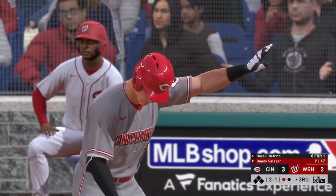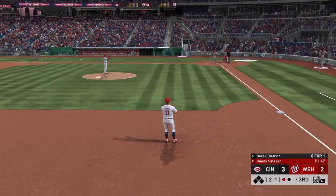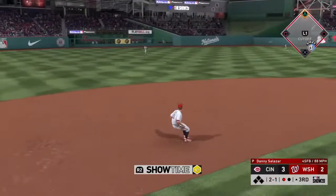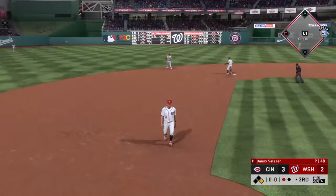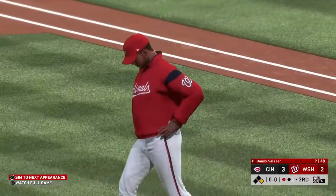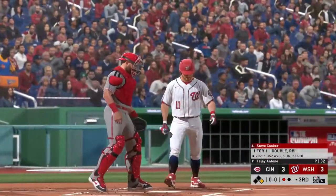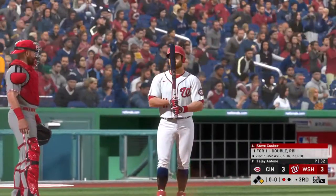So the base is empty here with 1 away, and now Derek Dietrich strides into the batter's box. Dietrich. 3 runs already home here. Left center, base hit. No runner. Hold it right there. So now time will be called as we're going to get a visit from the pitching coach here. So next will be the 4-hole for the Nationals. Steve Cook, 1 in, 1 out, and 1 on here in the inning.